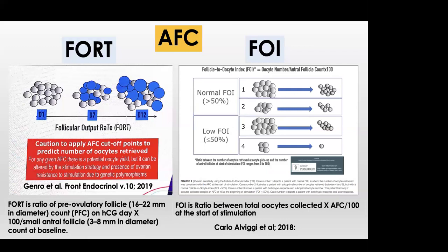So it is pre-ovulatory follicle count on day of HCG multiplied by 100 divided by small antral follicles, which are 3 to 9 millimeter in diameter. So this is FORT. We've not reached the oocyte recovery stage. For that, FOI was coined, which is follicle to oocyte index, which is oocyte number divided by antral follicle count multiplied by 100. So if we get more than 50% of what antral follicles we saw in the beginning, then we say it's a normal FOI.